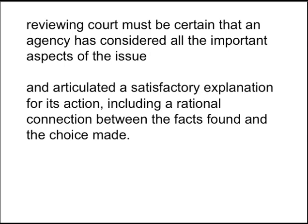So under APA review, the federal courts must be certain that an agency has considered all the important aspects of the issue and articulated a satisfactory explanation for its action, including a rational connection between the facts found and the choice made. So the choice here is that the Section 6(f) conversion procedures weren't necessary because there was a technical or clerical error, that these properties, which had been included in the original project map that was closed out 5 years earlier, somehow shouldn't have been there, that it was a mere clerical, technical mistake, oversight. So it should not require 6(f) review.